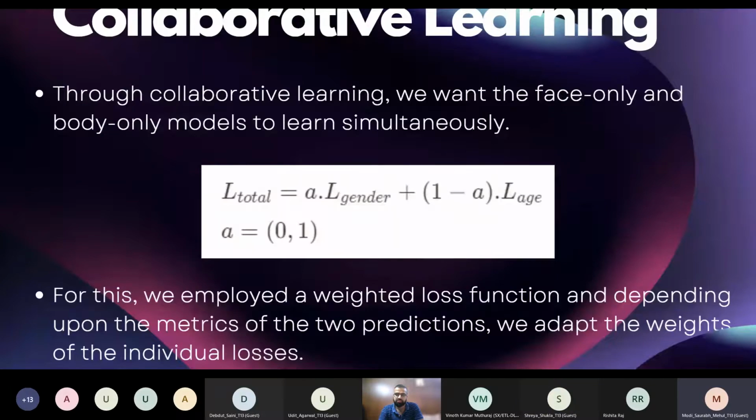A model with 70% gender accuracy and 60% age accuracy is better than getting 80% accuracy on gender and just 30 or 40% on age. So we want to take both the accuracies to the same level and make the model learn age and gender simultaneously. And that inspired us to use collaborative learning rather than the standard trivial approach.